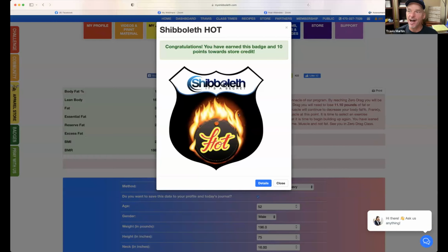This means I'm hot. Hey, how many of you want to look good naked? Raise your hand. If you'll lie about that, you'll lie about anything. So I got my hot badge today. I must have lost it at some point, but these aren't even my right measurements.